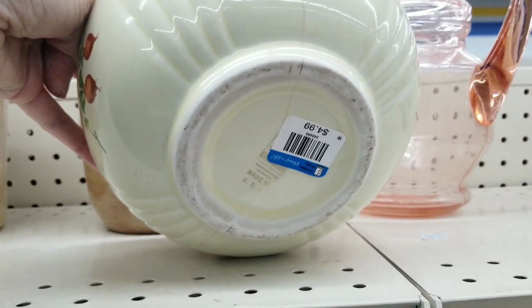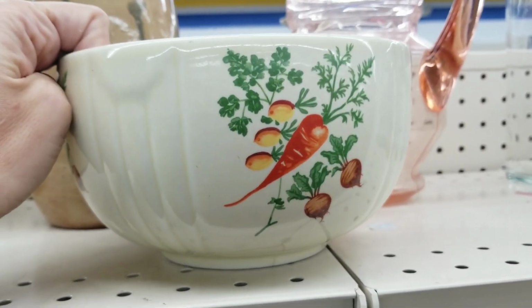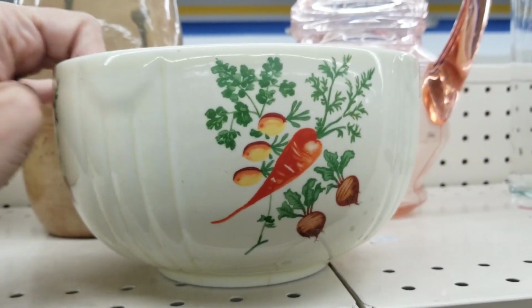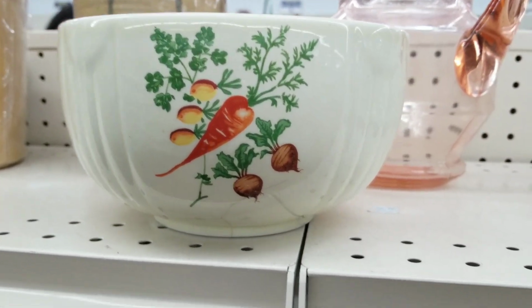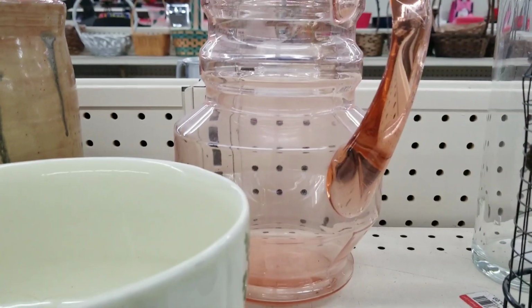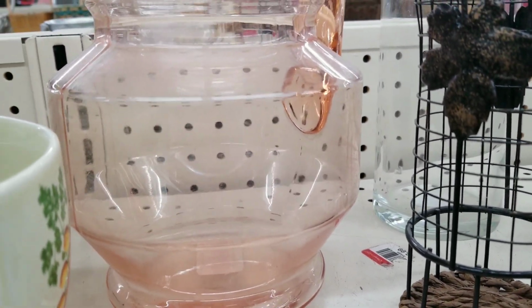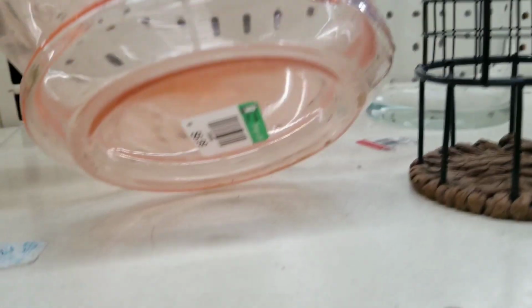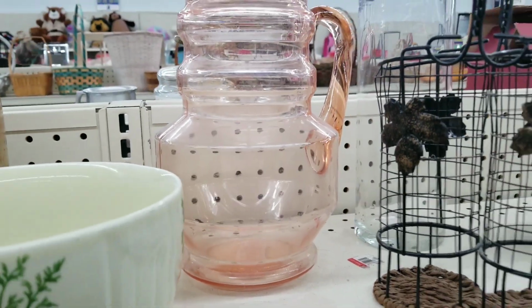This beautiful old Hall mixing bowl was $4.99. It probably would have had a good resale value had it not been so damaged. I did like it just for the design on it. I thought the root vegetables on it were really cute. And there was a fun pink depression glass pitcher behind it. They had $6.99 on that.